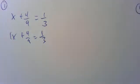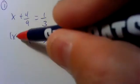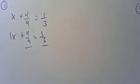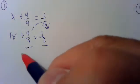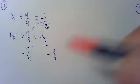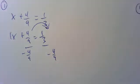Now, last time I had you guys mark the terms that like each other. They're the same variable, same power. And right now, you got 1x here, and then everybody else likes each other. Okay, so you have 4/9 and the 1/3. That means we got to bring it to the other side of the equation, but you can't just pick it up like you do your little puppy dog. You subtract it on one side of the equation, you do it on the other side.